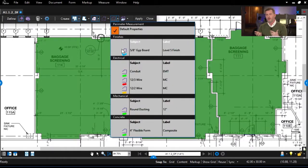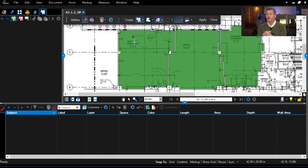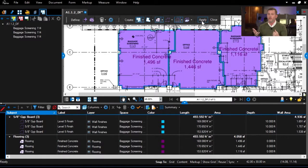Same with the perimeter, right? So I'll pick out the perimeter I want. So I got my wall board, open up the markups list at the bottom, spaces panel on the left, and with one click, I'm going to get 3 spaces and 6 measurements all at once, defining those regions. So then I can update the space name per location.